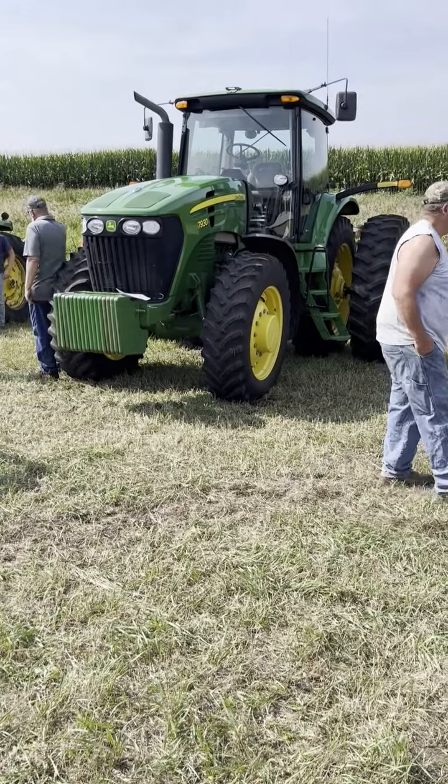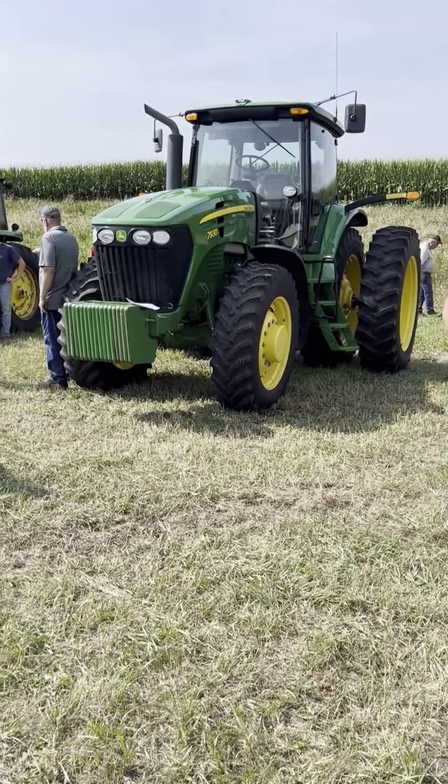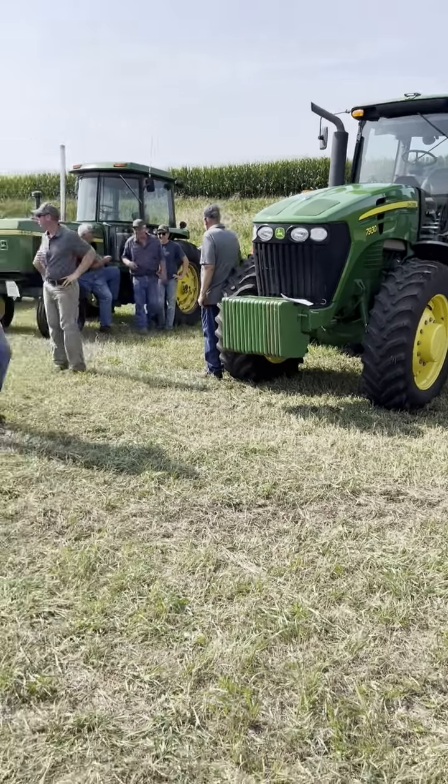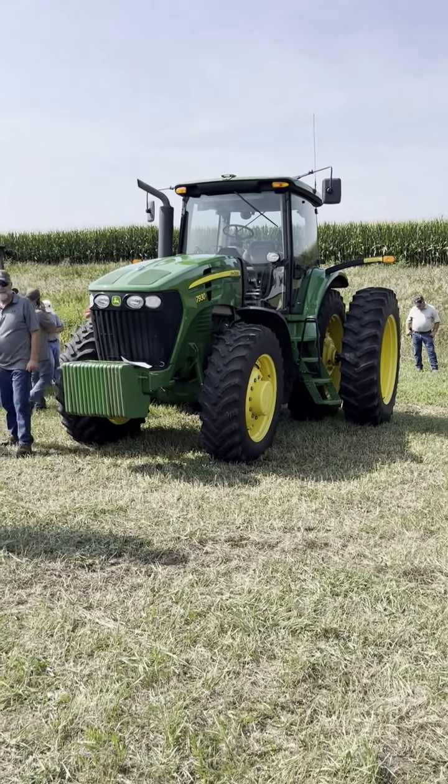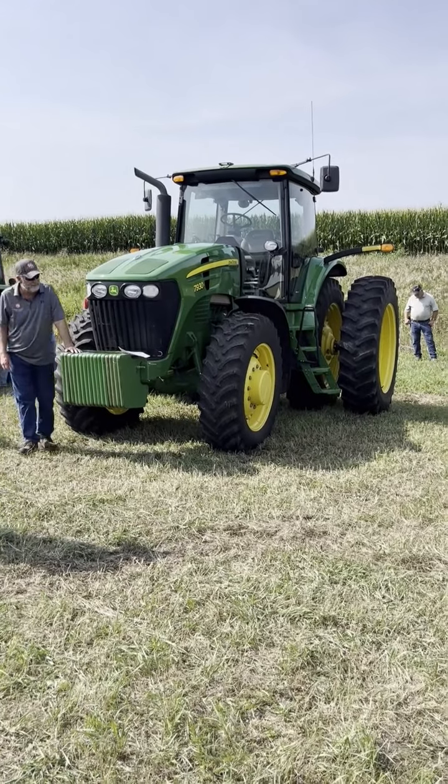6-inch rubber, guys. It's an IVT with front suspension and integrated auto steer. You're getting 6,000 pounds of front weight, a 45-gallon-per-minute pump, 4 hydraulics, and a quick hitch, guys. And this is a one-owner tractor.